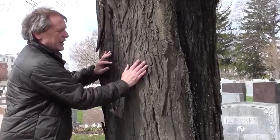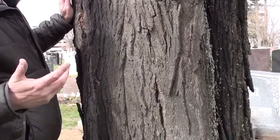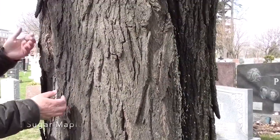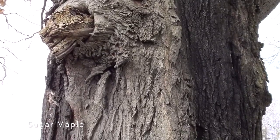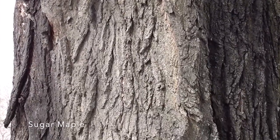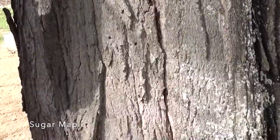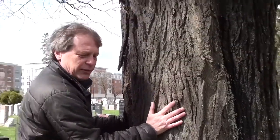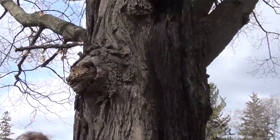See that? There's the sugar maple. That's not a really old tree, but it almost comes off in plates. It's not that tight and furrowed stuff. The leaves are very similar, except these leaves don't have the sap when you pluck a leaf. And these are the ones you get the sap from. Maple juice. I call it maple juice.